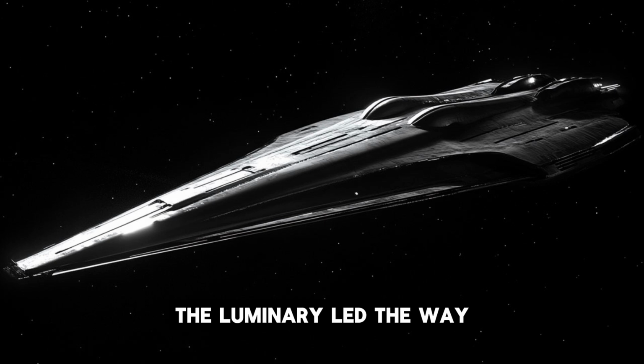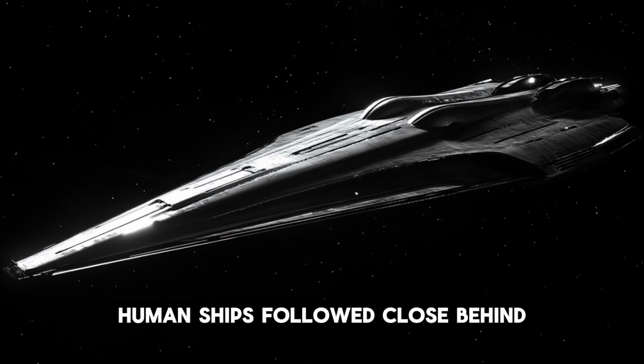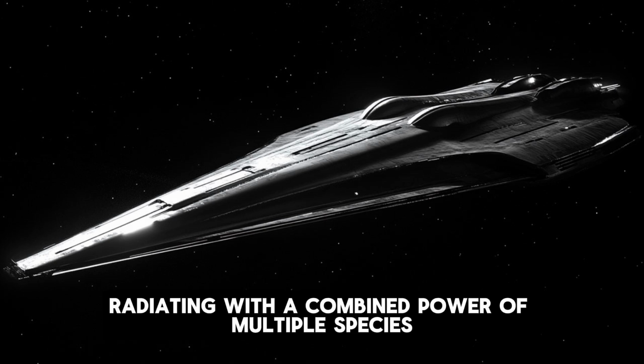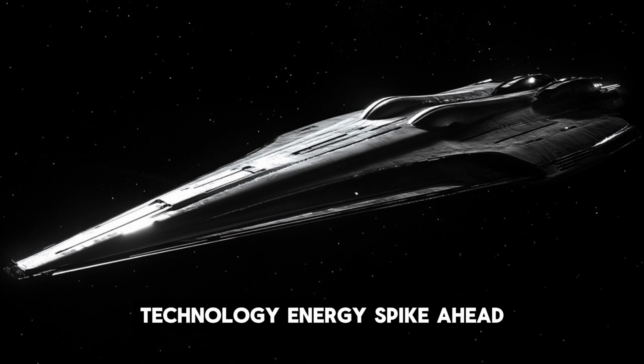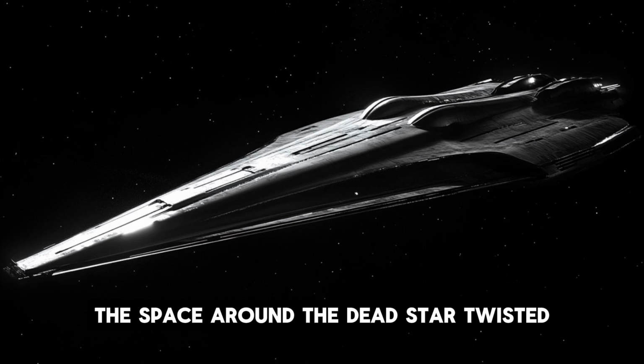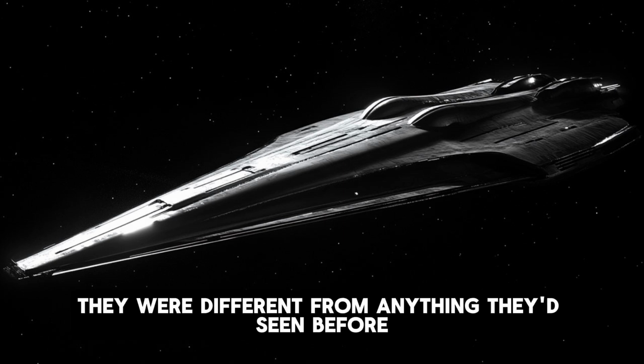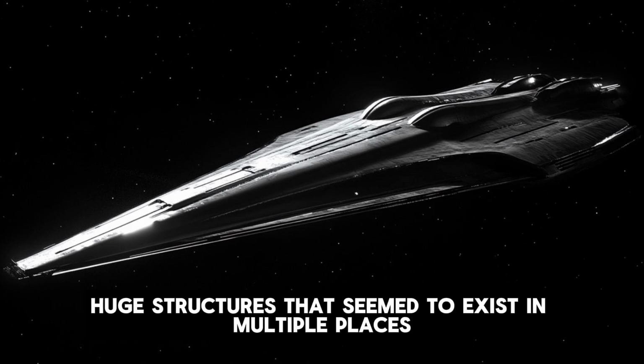The first wave of ships moved forward, their probability shields glowing bright against the darkness of space. The Luminary led the way, their crystalline vessels bending light around them. Human ships followed close behind, their enhanced shields radiating with the combined power of multiple species technology. "Energy spike ahead," someone called out. "The architects are responding." The space around the Dead Star twisted as massive ships emerged from nowhere. They were different from anything they'd seen before, huge structures that seemed to exist in multiple places at once.